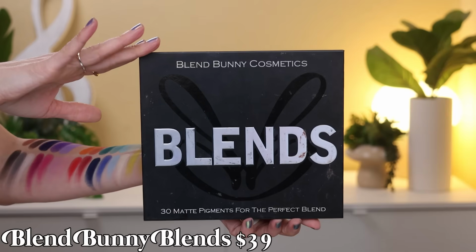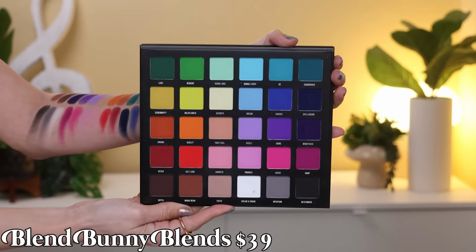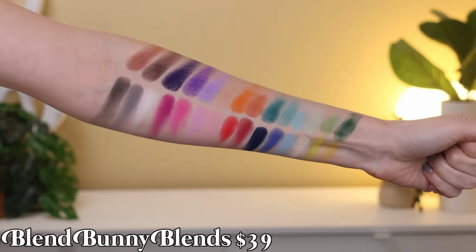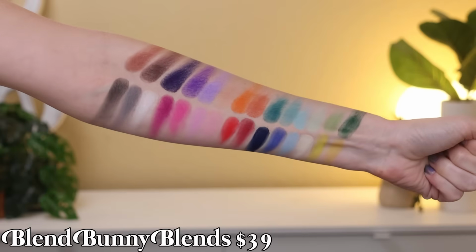And this was my first step into Blend Bunny. When I tried this, I was like, oh, okay. The formula of these mattes is unlike any other I had ever tried. Pigmented, blendable, and they show up like they do in the pan. You can sheer them out if you want to. They're not super powdery, but they're not so hard pressed in the pan that they're hard to pick up. Just a really nice formula. This is obviously a rainbow all matte palette.